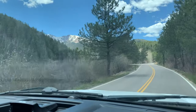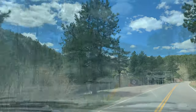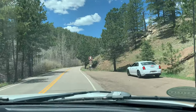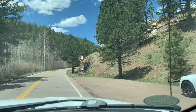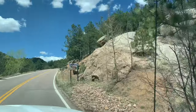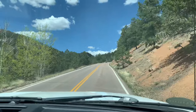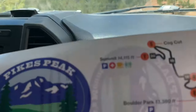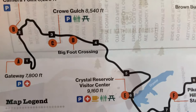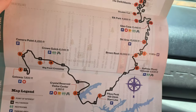Here's a glimpse of Pikes Peak from mile marker number 3. Oh no. Look, it's Bigfoot crossing. We're in Bigfoot territory. Coyote. Mile marker 4, coyote. Bigfoot crossing. Mile marker 4, we're right here. We're still way down. Okay.